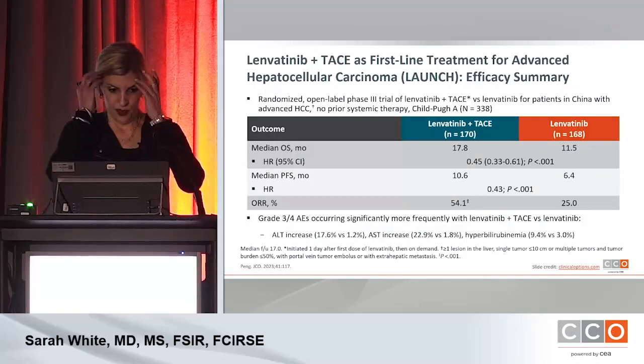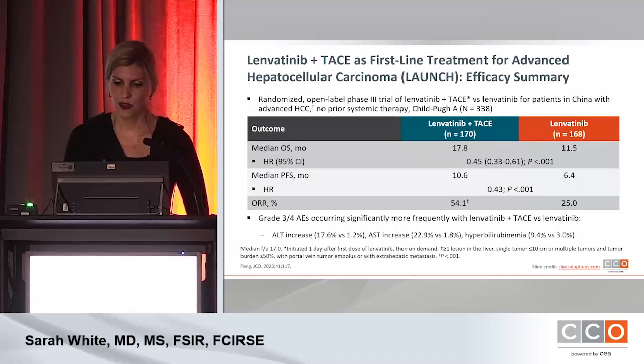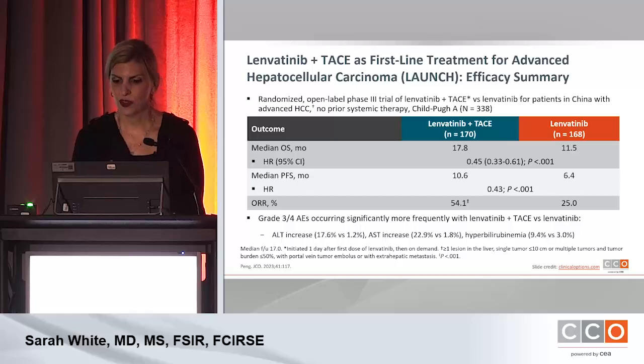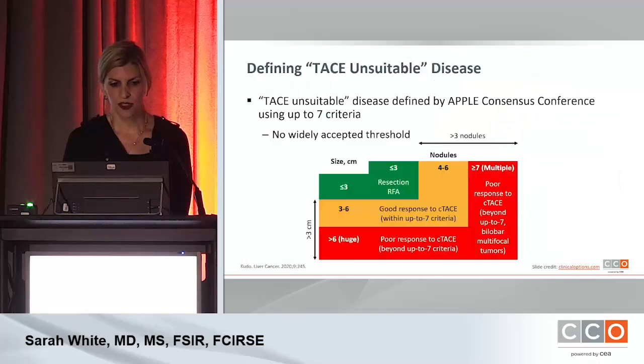What about the PFS? Again, when you combine therapy, so lenvatinib plus TACE in first-line therapy, so this was the LAUNCH trial, what happens when we combine those two? And you can see that if you do lenvatinib alone, your median overall survival is 11 months, but if you combine it with TACE, so put them together, which makes sort of sense, right? We're doing something liver-directed, and then following it with a systemic therapy, our median overall survival was improved in this group, right? And our PFS was also improved in this group. So there is some data saying that, yeah, we should maybe think about this combination therapy. Maybe there is something to it.